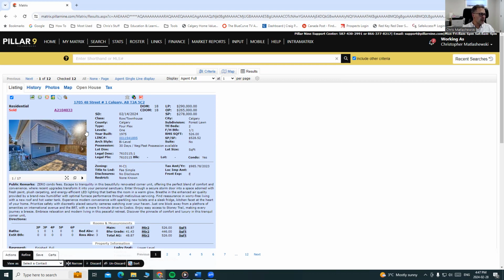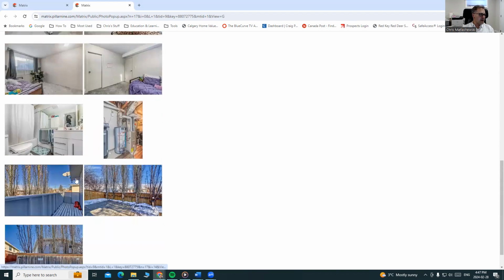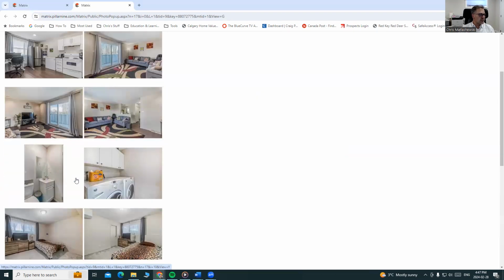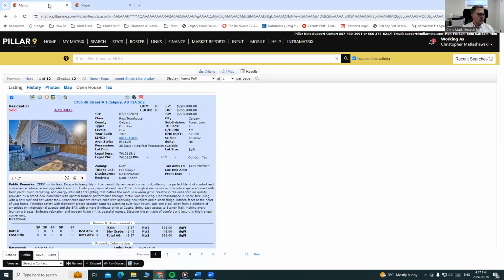So this property here just recently sold in Forest Lawn. It was a quarterplex, 2 bedrooms in the basement, 0 condo fees, quick access to transit. Showed well inside, nothing really wrong with it. Affordable, no condo fees, under 300,000, sold for 278.